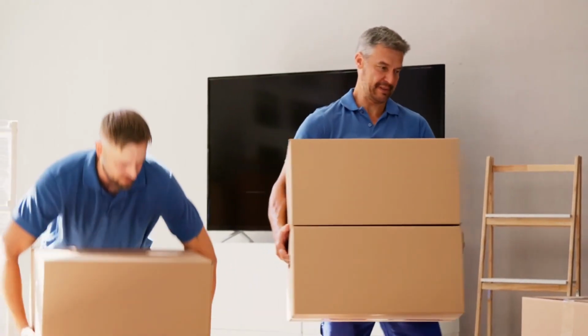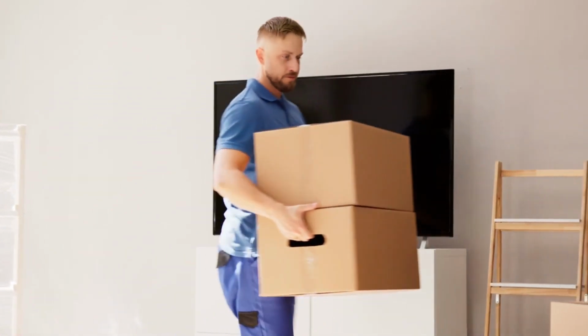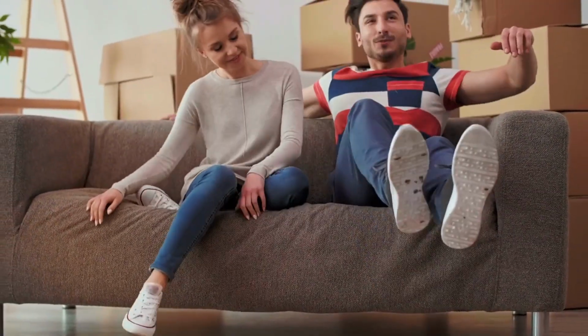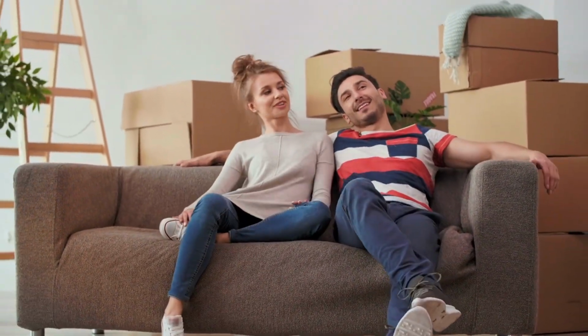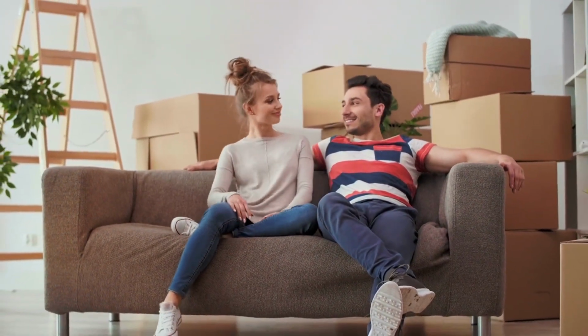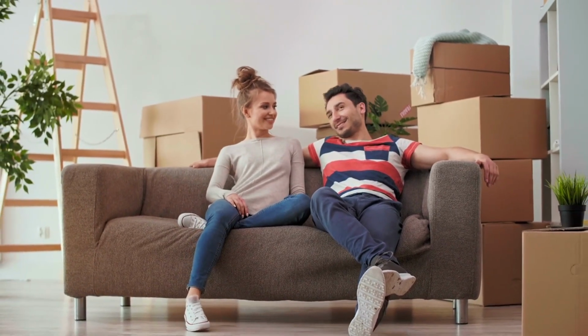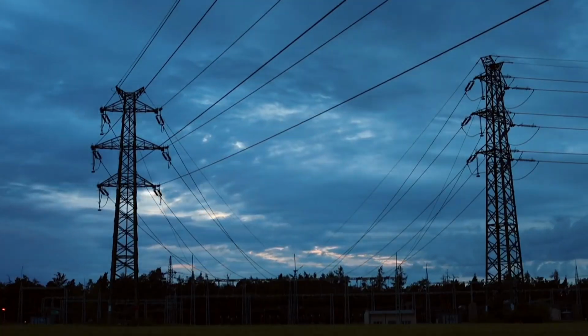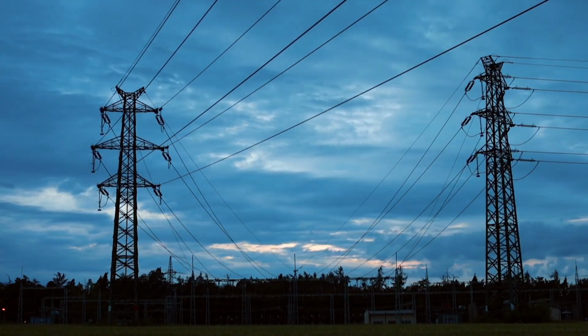Handling utilities. First off, let's deal with the utilities. You don't want to move into your new place only to find out you've got no electricity, water, or internet, right? About a month before you move, contact your utility companies to schedule the disconnection of services at your old home for the day after you move out. This way, you're covered if the move takes longer than expected.